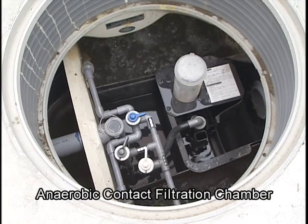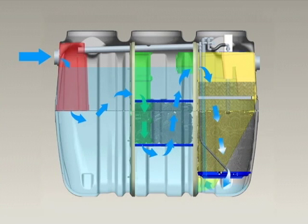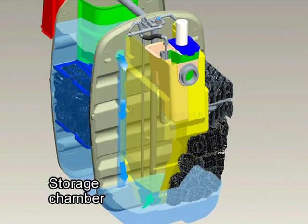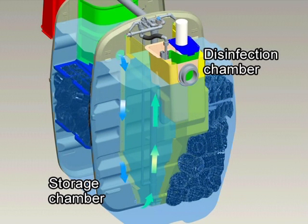In the aerobic chamber, water flows through 2 different types of plastic media for decomposition and removal of organic matter and suspended solids. At the same time, ammonia and nitrogen is removed during the nitrification process. Treated water flows to the storage chamber, is transferred to the disinfection chamber for sterilization by the airlift control unit, and is then discharged.